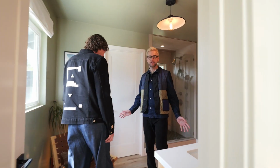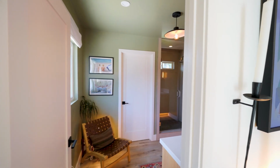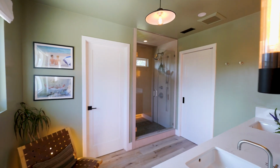All right, moving into our bathroom. Once again, really wanting to bring in that spa, relaxing feel in our bathroom. This was actually the primary bedroom when we first moved into this house.